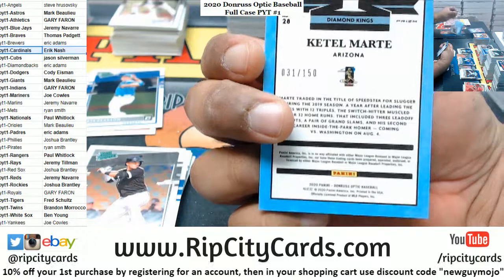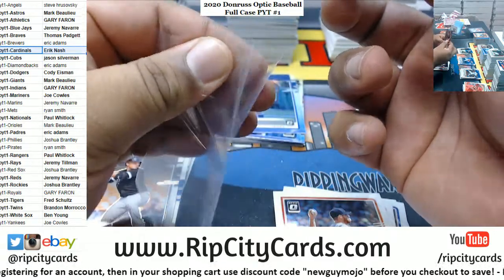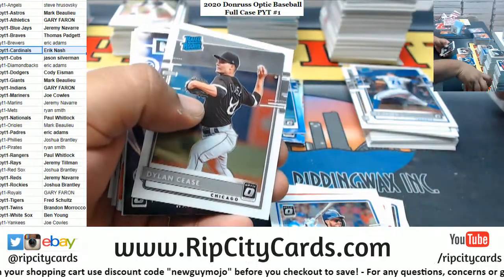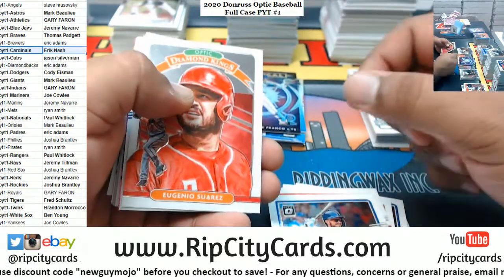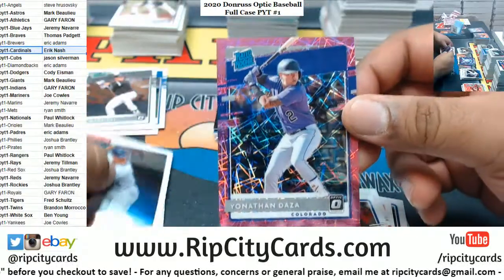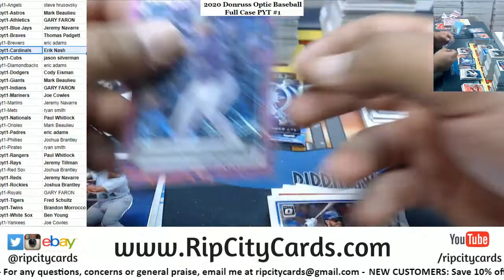Cattell Marte to 150. Oh, dude, Smokey, all kinds of loveliness, man. There's four hot boxes in a case. There's two parallel hot boxes, and then there's two autograph hot boxes. In the parallel hot boxes, there's 20 numbered cards in each box. In the autograph hot boxes, there are five autographs per box as opposed to the regular two. On-card rookie autographs, on-card prospect autographs. As always, Optic, very nice. Daza of the Rockies to 199.